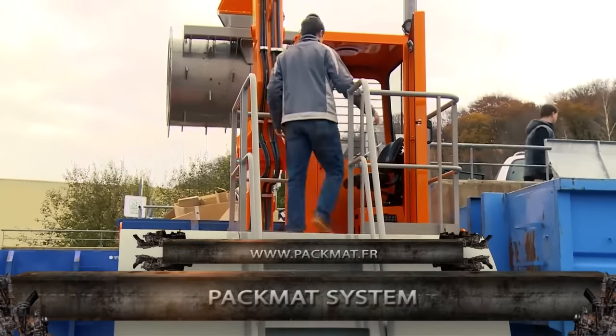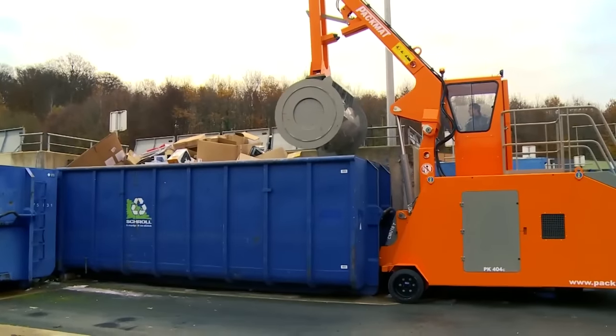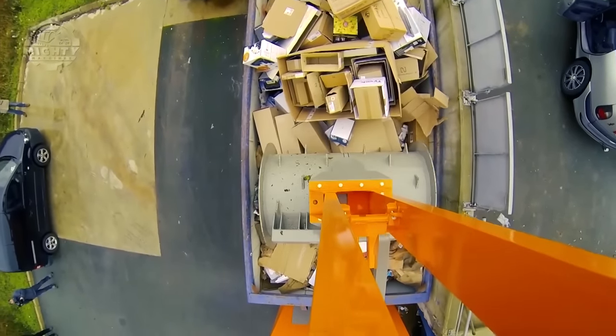Recycling also requires powerful machines that can transport materials easily. Good thing we have this beauty from PackMat System. It's a wonderful compactor that can reduce waste from 50 to 90%.